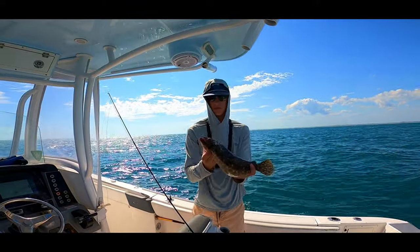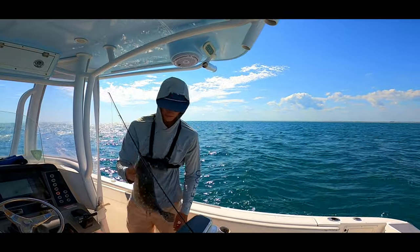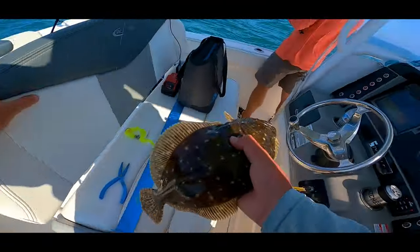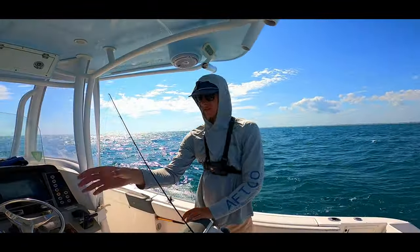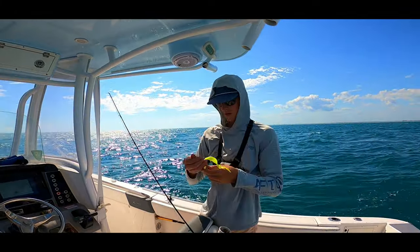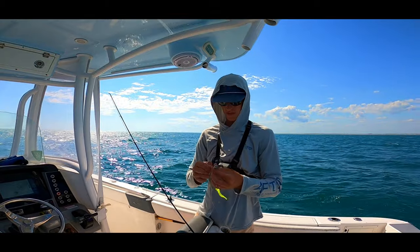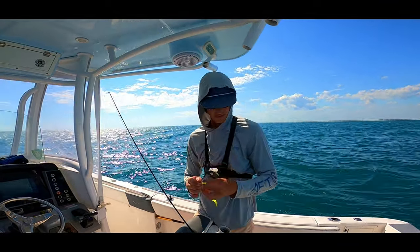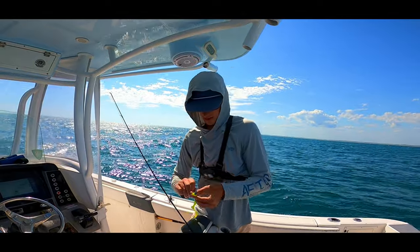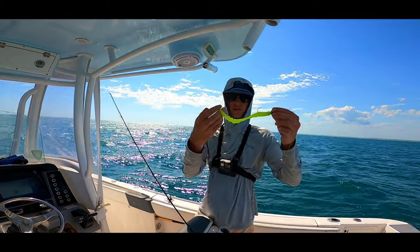Well, actually our third, but the first one I put back. He's about the same size as that one, but I'm keeping this one. Yeah, about 15 and a half. A little small, but we'll take it because it has been a little bit of a grind. Just caught that other flounder on this thing. This is another Z-Man bait. I think it's called a doormat something. It's a bait specifically for flounder. And that's what that guy ate. But it's basically just a big curly tail grub.